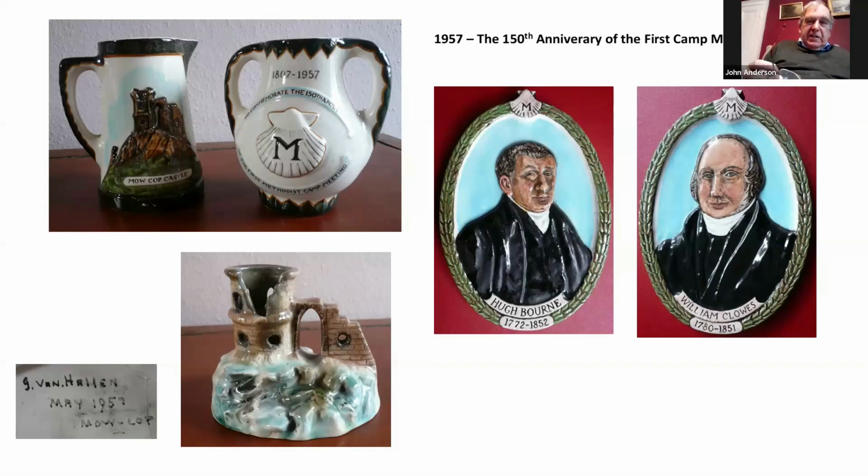You'll see that the pottery, both the jug and the vase, have the Mow Cop Folly Castle on one side and the then Methodist logo, interestingly, with the shell motif with the M on the other side, and no mention of Primitive Methodist on it. It says the centenary, which of course 1957 was very close, not that long after Methodist Union, which was still a sore point in parts of North Staffordshire, so it just says the centenary of the first English camp meeting.